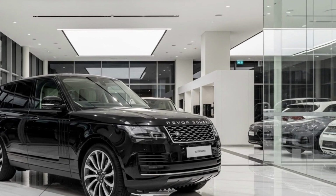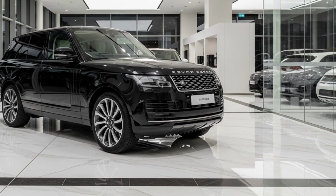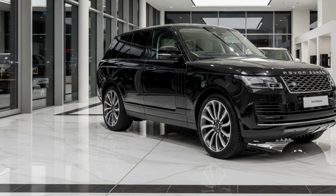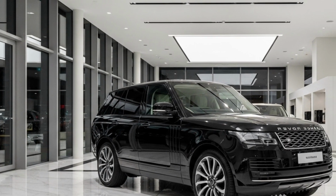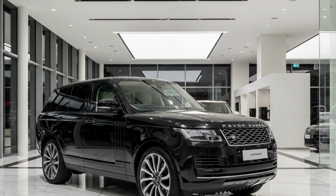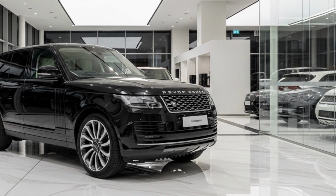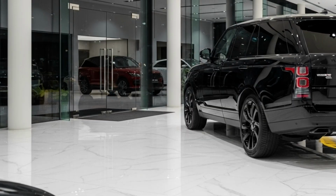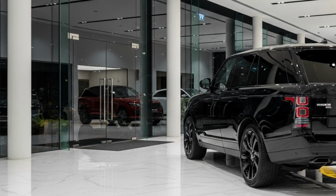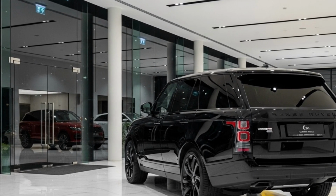Now, let's talk about ownership experience. Owning a Range Rover SSA is not just about transportation, it's about lifestyle. It speaks to those who value comfort, capability, and presence. The after-sales service has improved significantly, with dedicated concierge support and software updates delivered over the air. Maintenance intervals are well planned, and the durability of materials ensures the cabin looks new even after years of use.